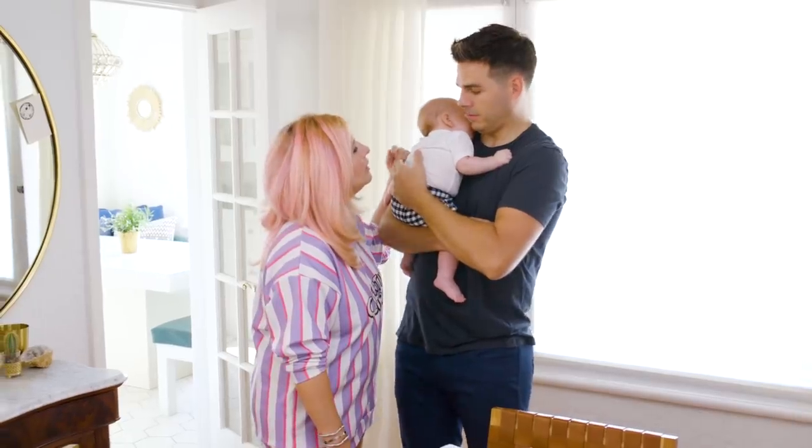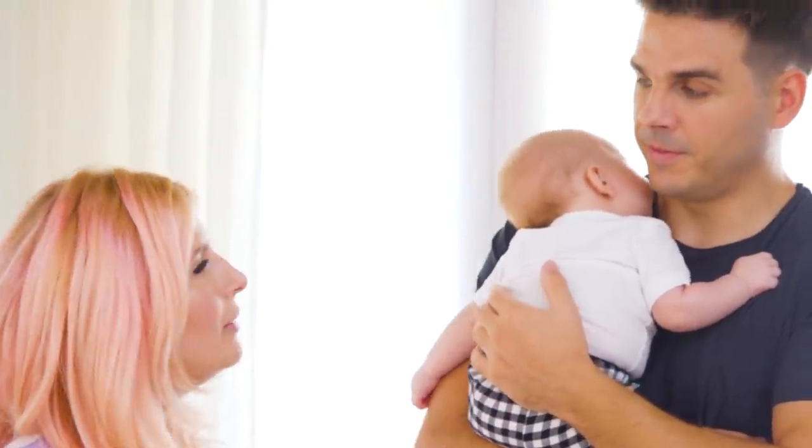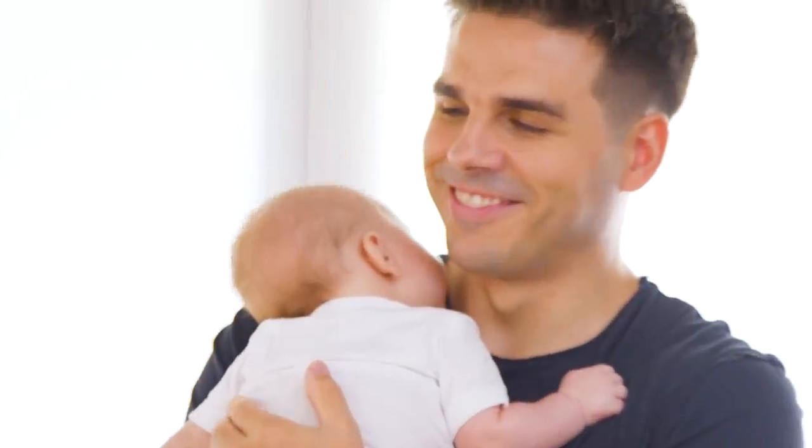Oh, he's asleep. He loves being held by daddy. Daddy puts him to sleep right away. Well, actually not right away. He was grumbling a bit.